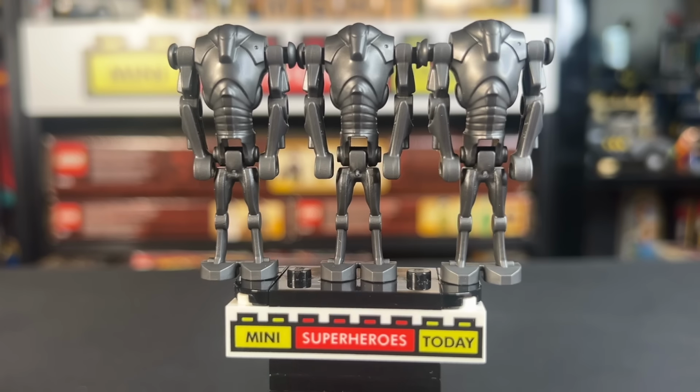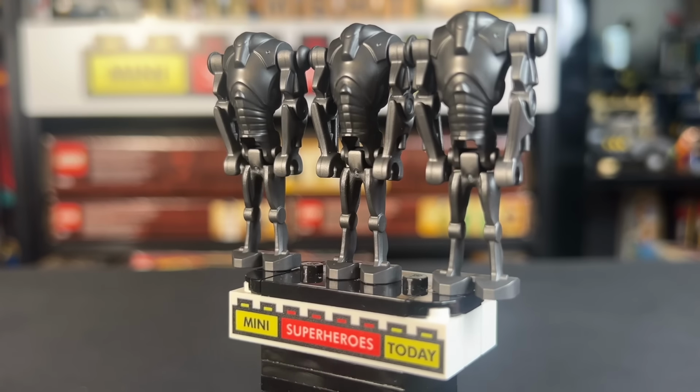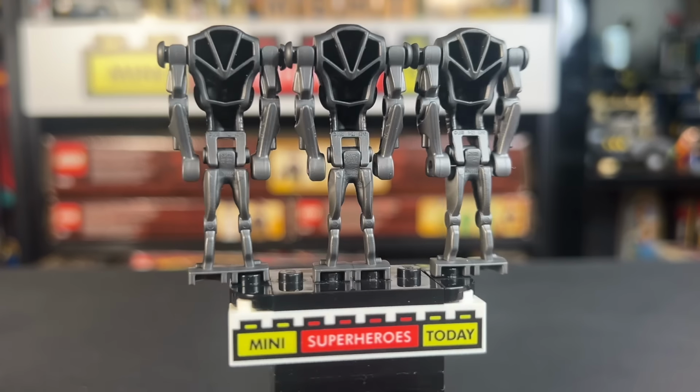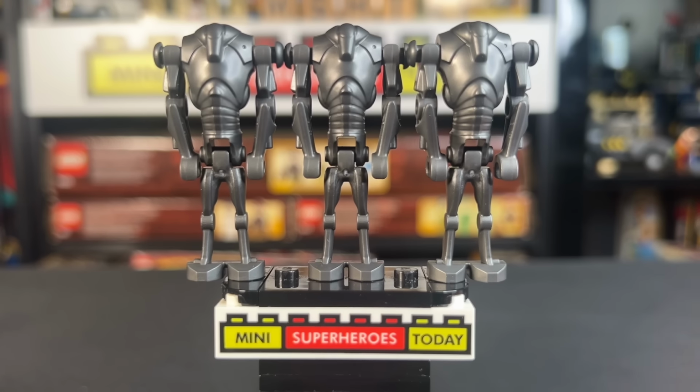Right above them are the Super Battle Droids. I think that these are a little bit more unique than the regular Battle Droids and a little bit more difficult to army build, so while they're not the worst or really even the least interesting in this list, they are second from the bottom just because we've gotten them many times before.